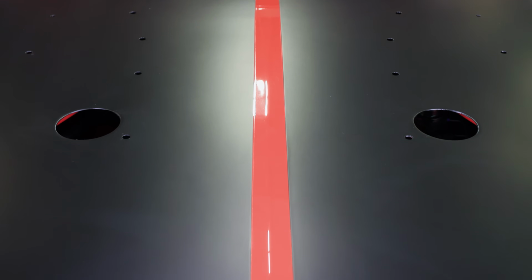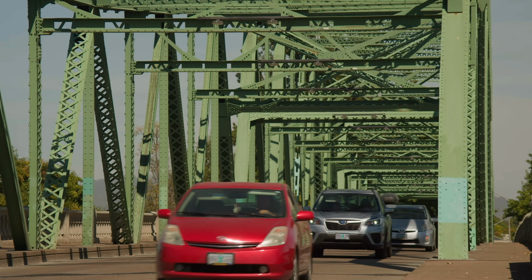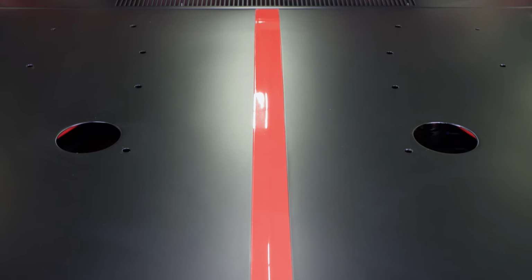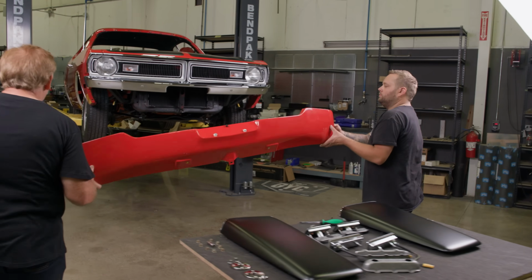Despite all of Mark's foolishness, the blackout came out great, and I can kick it over to assembly. Will finally got the Demon hood done so we could get it all put together. I knew Mark was excited to get some of the stuff on the car, so I grabbed him and had him give me a hand. I'm actually really excited to see this car done myself.